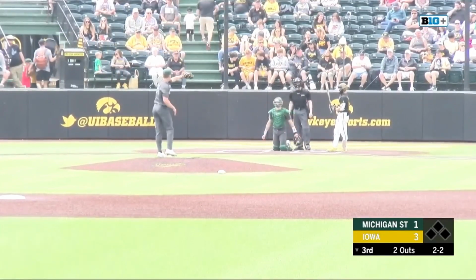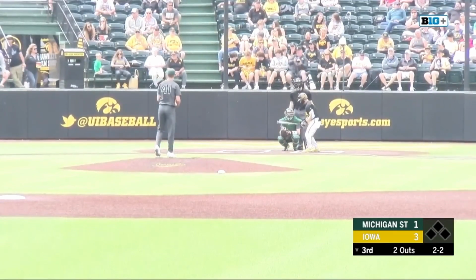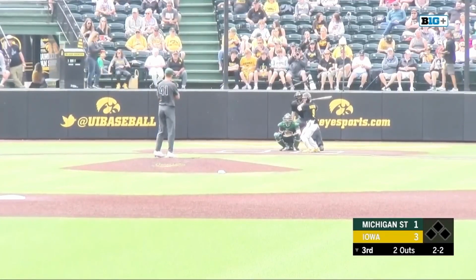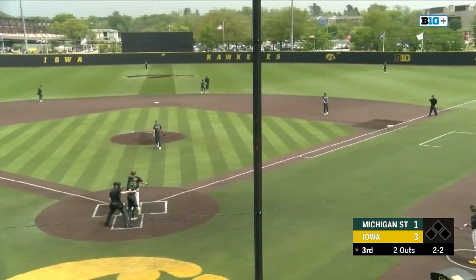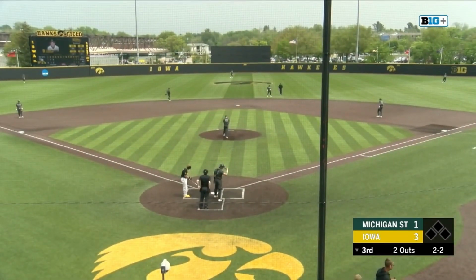Took that one, breaking ball up and in. That's a strike. It's 2-2. Probably going to want to look for that fastball elevated here. Here's the pitch. Kyle got a piece of it, hit it foul in the air. That wasn't necessarily elevated, but you got the fastball that you were looking for.